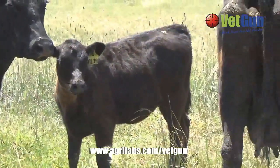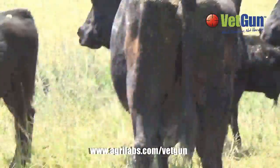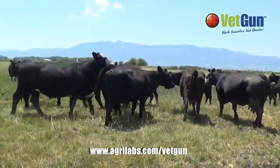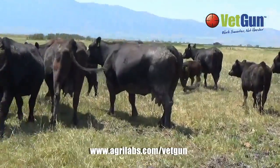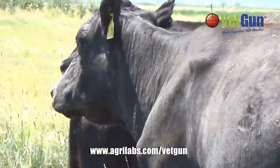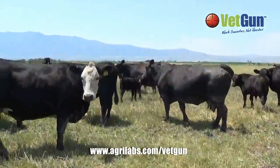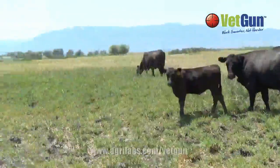So yeah, but these cattle look completely clean. We'll be watching them for any resistance problems, but our thought is out here we don't have a lot of resistance in horn flies to the pyrethroid, so we're expecting to get pretty good coverage on these cattle, and we'll be able to keep an eye on them every couple days, and we'll add to this video so you can see how the product's working. Okay.